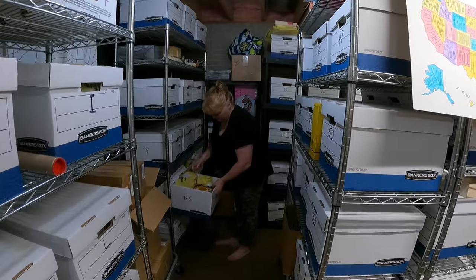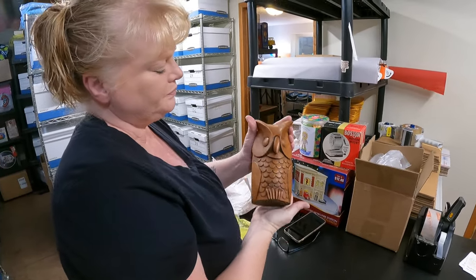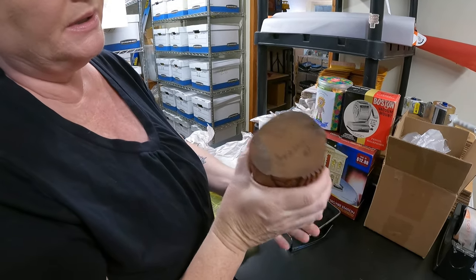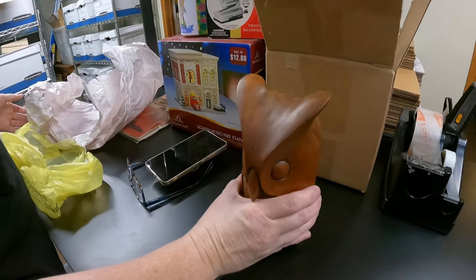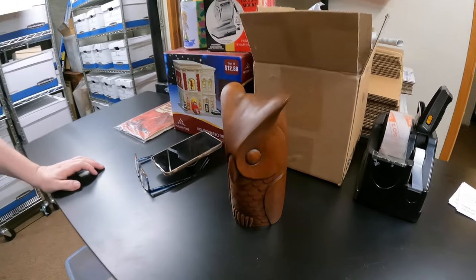You're looking for a wooden owl. Look at there. Looky there. He's cherry wood. He's got a stamp, B. Jeffrey. Yep. And he's going to Oregon for $20. Yep. $20 going to Oregon right there, that little owl.